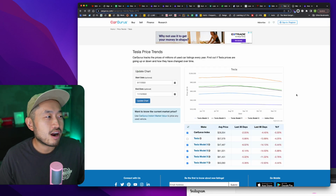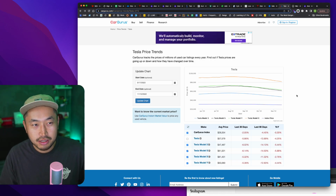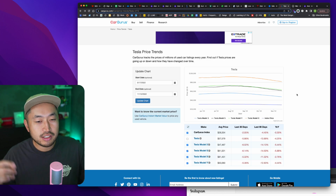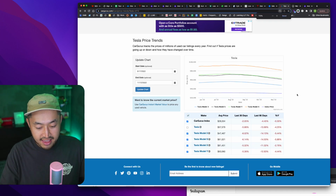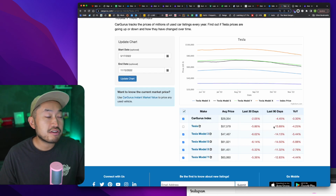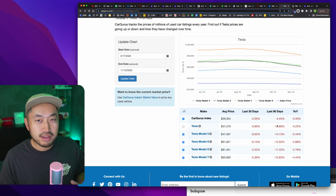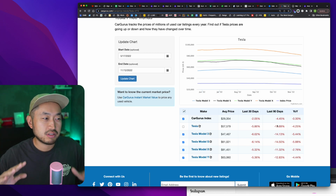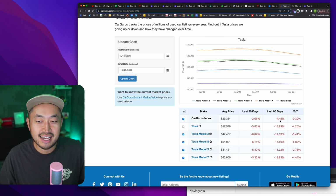So this is it. CarGurus.com tracks the retail market for the used Tesla market. They track the used listed price, and you can see right here on this data set that Tesla as a whole in the past 90 days is down 13.89% for retail list price, which is crazy. Of course, there was a ramp up where it was overhyped like crazy, everybody trying to get a Tesla Model Y, so people were willing to pay that overinflated secondhand price.